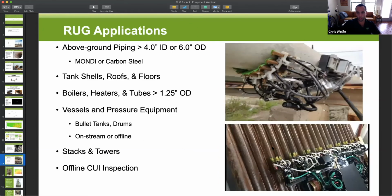So to that question in the beginning about assets that are good for MONDI, it's going to be piping as small as 4-inch ID and/or 6-inch OD. That's MONDI or carbon steel. It's going to be tank shells, floors, and roofs. Again, those floors can be carbon steel. They can sometimes be lined. Coated floors are usually no problem for us as long as it's not fiberglass.